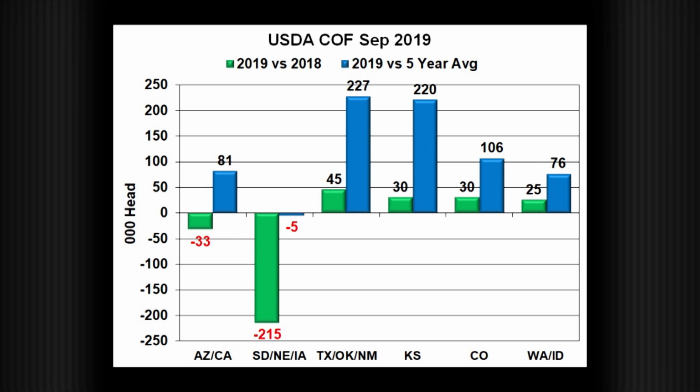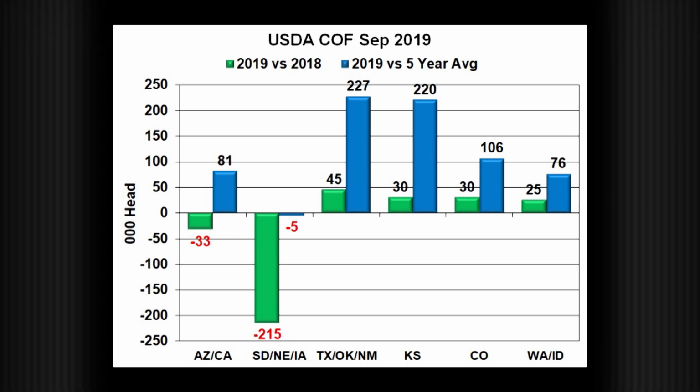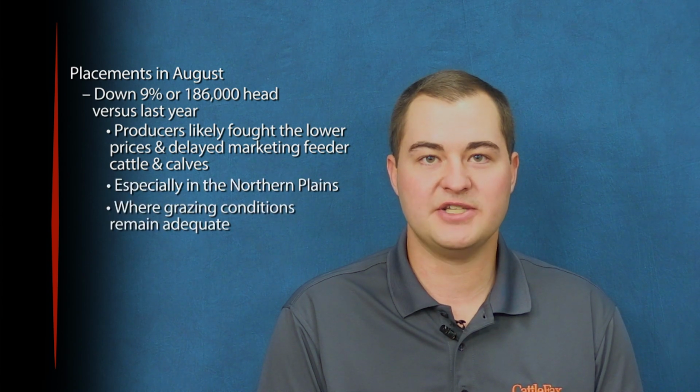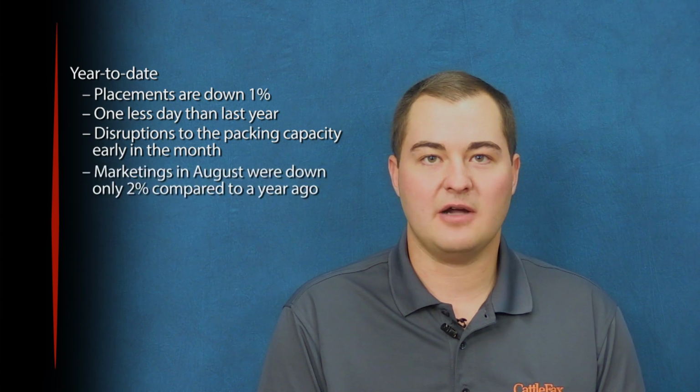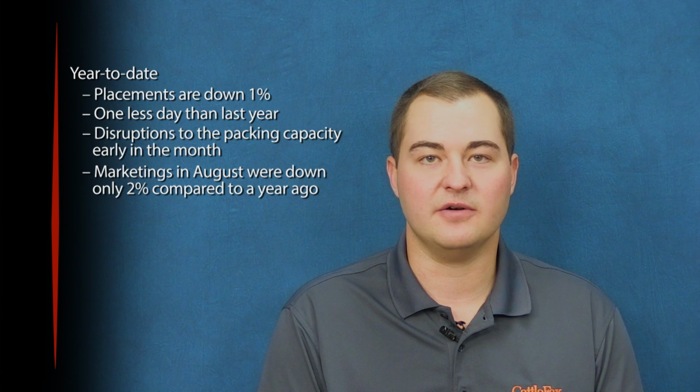In addition, August marked the fourth consecutive month the cattle placed on feed was below 2018 levels. Placements in August were down 9%, or 186,000 head, versus last year, as producers likely fought the lower prices and delayed marketing feeder cattle and calves, especially in the northern plains where grazing conditions remain adequate. Year to date, placements are down 1%. Even with one less day than last year and disruptions to packing capacity early in the month, marketings in August were down only 2% compared to a year ago. Through the first 8 months of the year, marketings are up 1.1%, which has aided in keeping the cattle feeding segment current over the last several months.